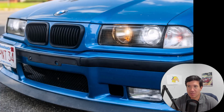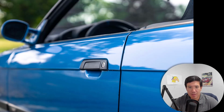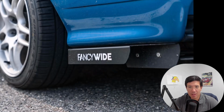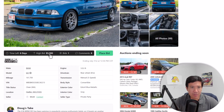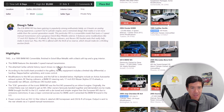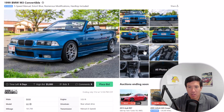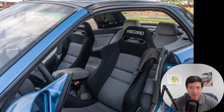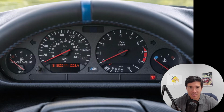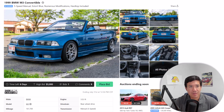It's very different. This one's kind of rough shape, but if you wanted to restore something, this is a fine candidate. And let's see what it's at, $5,000. We'll see what it gets up to. But if you want a restore car, there's tons of aftermarket support. He's got a super high shifter on there. I think that tells you all you need to know. He's got his drift car.